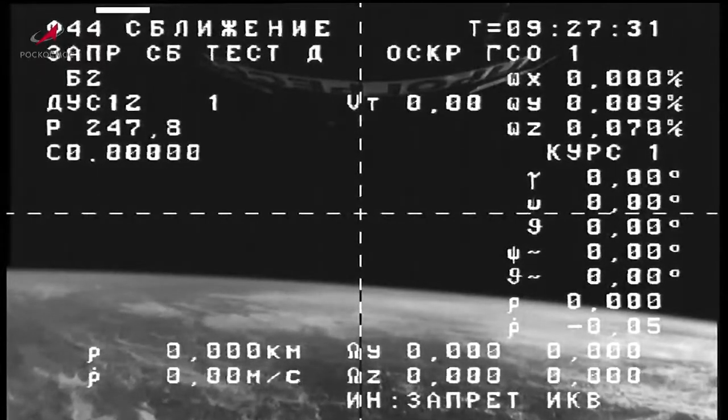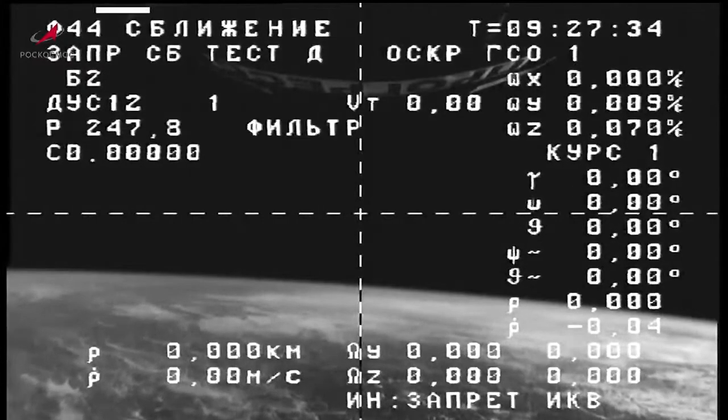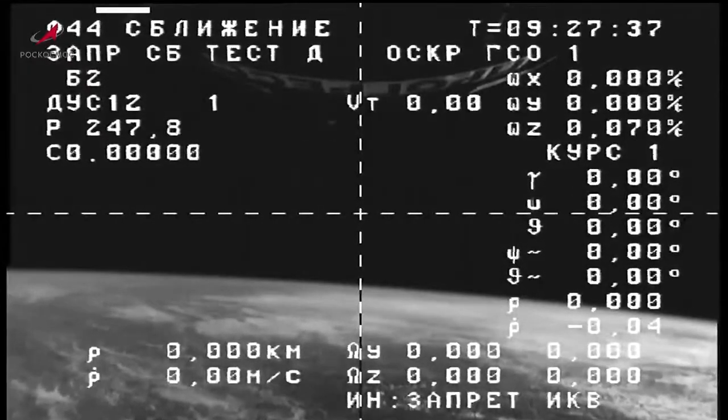With Progress 83 safely on its way to the International Space Station, that'll wrap up our coverage for today. This is Mission Control Houston.